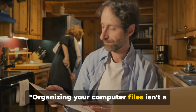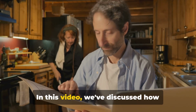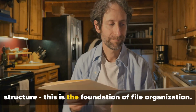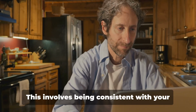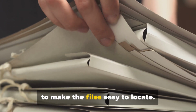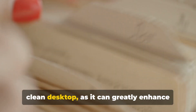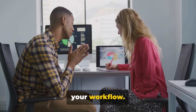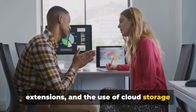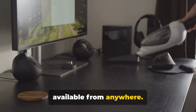Organizing your computer files isn't a one-time task. It's an ongoing process. In this video, we've discussed how important it is to create a logical folder structure. This is the foundation of file organization. This involves being consistent with your file naming and being descriptive enough to make the files easy to locate. Don't underestimate the importance of a clean desktop, as it can greatly enhance your workflow. We've also discussed file types, extensions, and the use of cloud storage and regular backups. These can protect your data and make it available from anywhere.